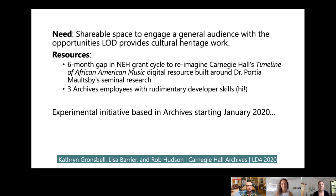There was a 6-month gap in the NEH grant cycle to update and relaunch an existing interactive digital timeline that was built in 2009 on Flash web technology. So it needed a little bit of an update, and Carnegie Hall's chief digital officer oversaw the commitment to modernizing it. This work is to make sure that the humanities content centered around Dr. Portia Maultsby's research on African-American music, culture, and history is made accessible again to a broader public audience.